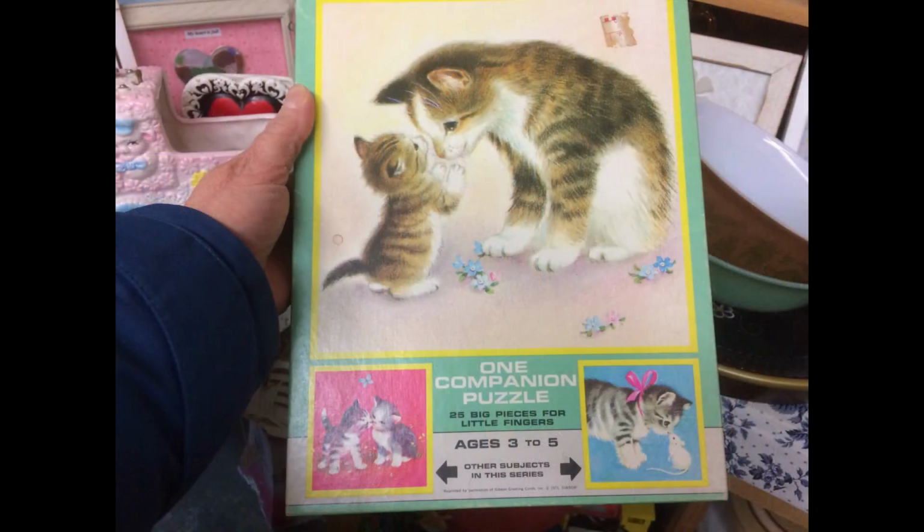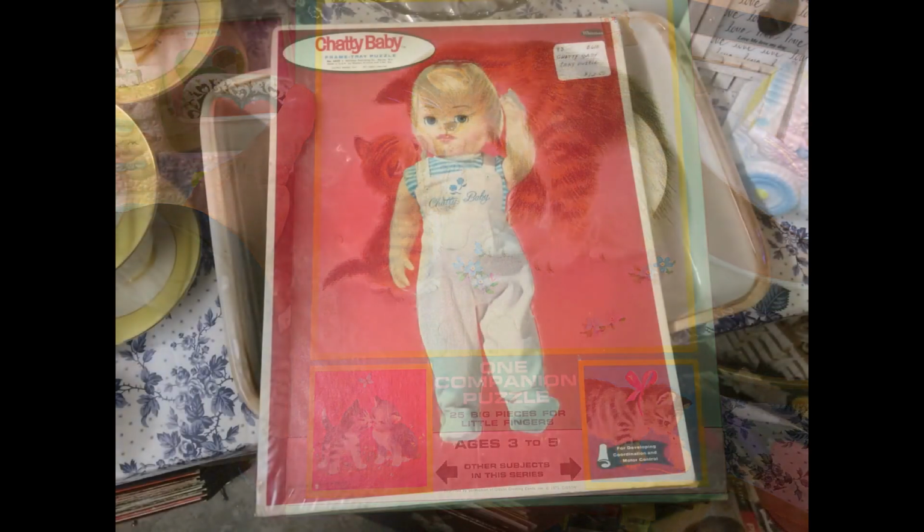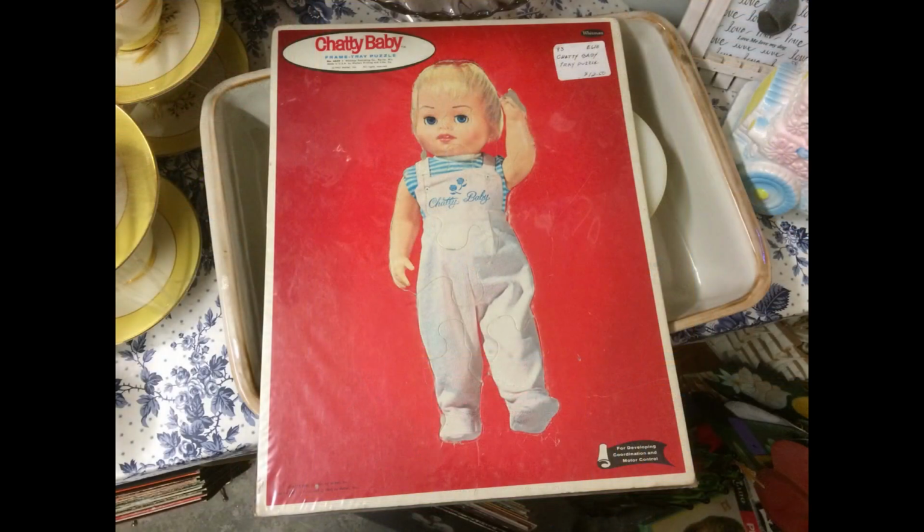This sweet jigsaw puzzle caught my eye. Now this is a puzzle I had never seen before of Chatty Baby. It's a frame tray type for very young kids, made by Whitman. The price is $12.50.